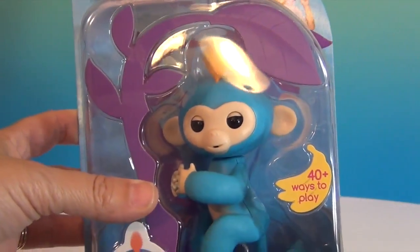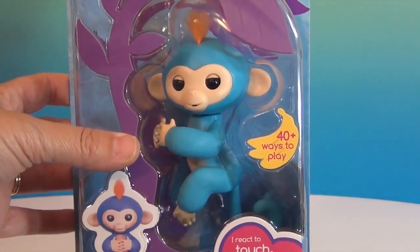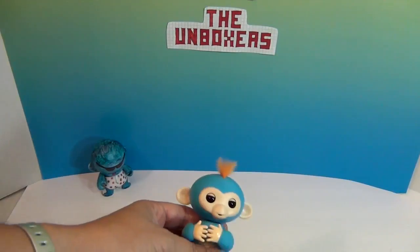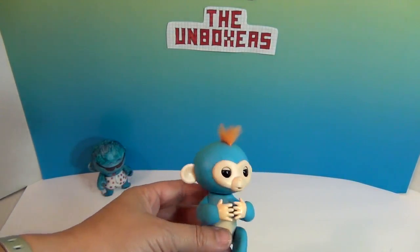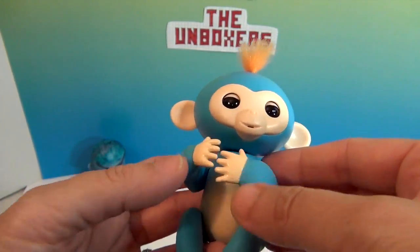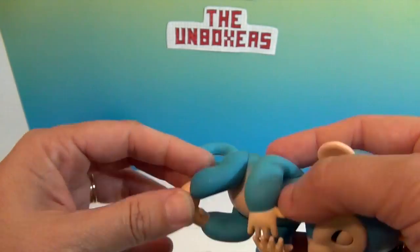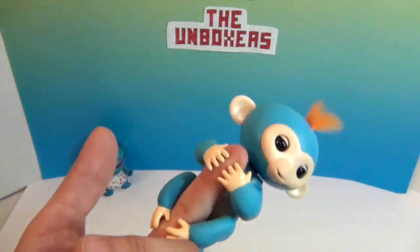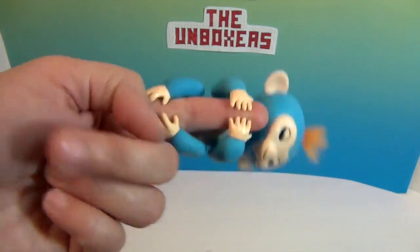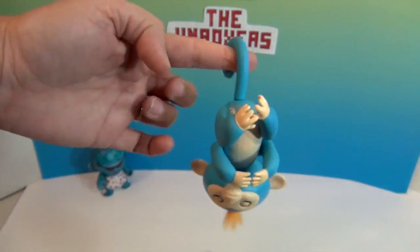Ta-da! I can't hardly wait to get Boris out of his package. So we're going to take him out of the package, and we'll come back and show you what he does. We'll be right back. Okay, we're back, and Boris is out of his packaging. How cute is he? Look at that. He has little rubber arms. They can move a little bit up and down, but they're not super articulated because they're meant to hang onto your finger. They just have a little give so that Boris can sit right on your finger, and it's the perfect size. Look how cute. And you can hang him from his tail like that.